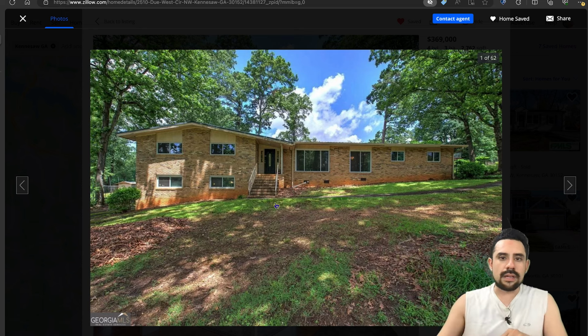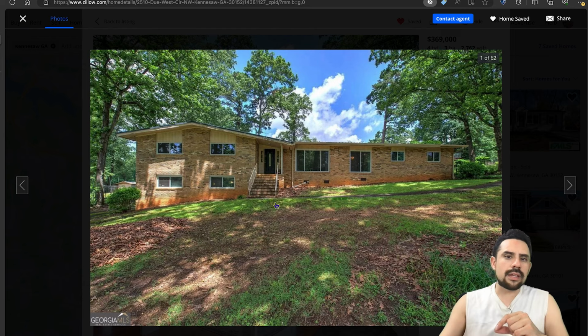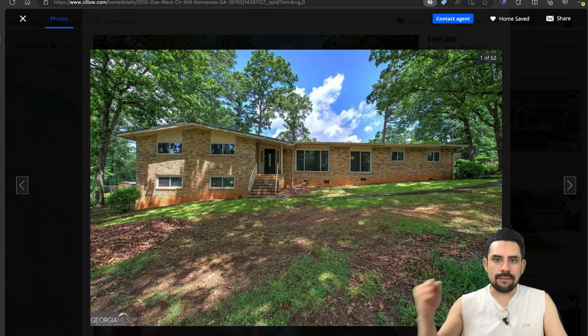Another thing that jumps out immediately is the stairs to the front. This is potentially off-putting to some buyers, but it's not a big issue. The thing I would really hone in on when I go look at this in person is that these rails are very strong, that they're really reliable.